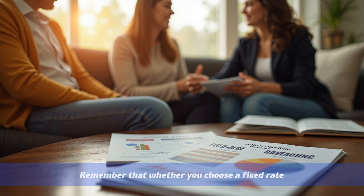Remember that whether you choose a fixed-rate mortgage or an adjustable-rate mortgage, understanding both options fully will empower you to make informed decisions that align with your financial goals.